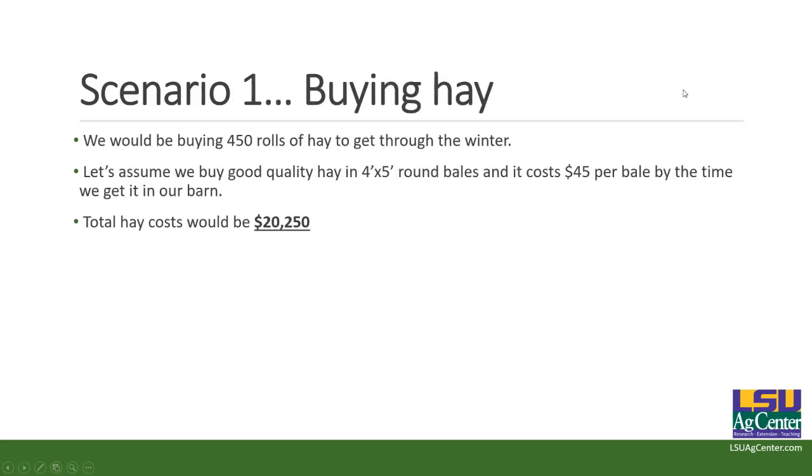So scenario one is buying our hay. This is fairly simple. We know we need 500 rolls of hay to get us through the winter. We're going to assume we're buying good quality 4x5 foot round bales and that it's costing us $45 per bale by the time we get it in our barn. Now, when we talk about hay prices, this can be a very fluid number. I know there's a lot of you probably listening to this saying, oh, I can buy my hay for $25 a bale, or I can buy it for $30, or I pay $50 a bale, or what have you.